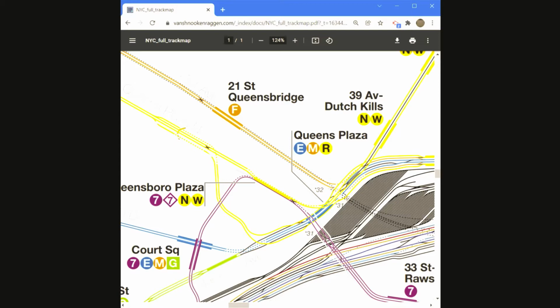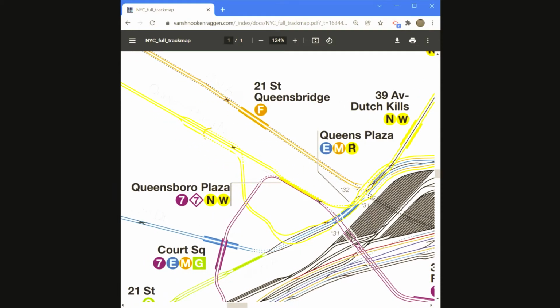But this video, right now, we're looking at a rerouting around Queens Plaza and Queensboro Plaza, so the E, M, R and the 7, N, and W trains. This was requested by one of the viewers. I can't remember the name right now. I'm going to pull it up on my phone. I believe his name was Interstate 13. Yes, Interstate 13 recommended that I do Queens Plaza and Queensboro Plaza. So I guess we'll just begin.